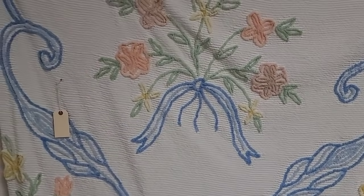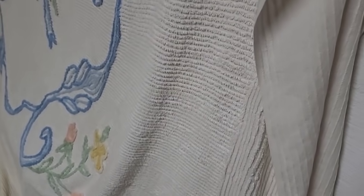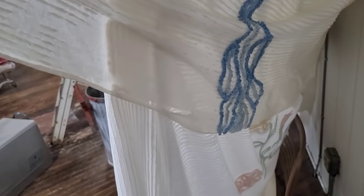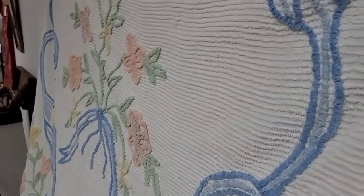$31. I'm going to think about it. We've got damage. We've got pretty significant chenille pulling. Dang it. You always gotta look them over really good, you guys.